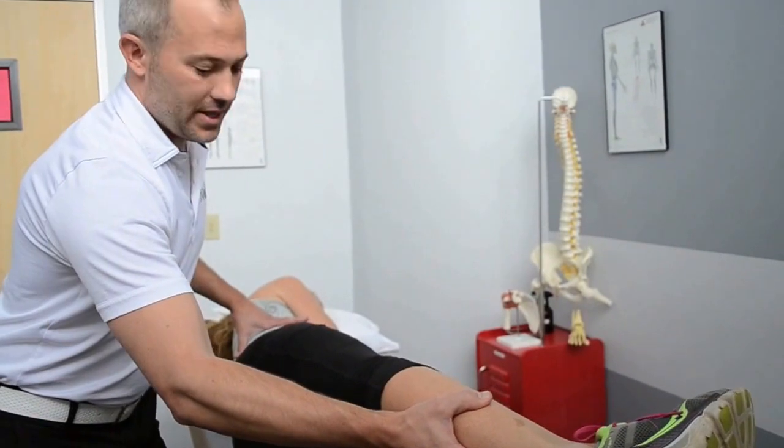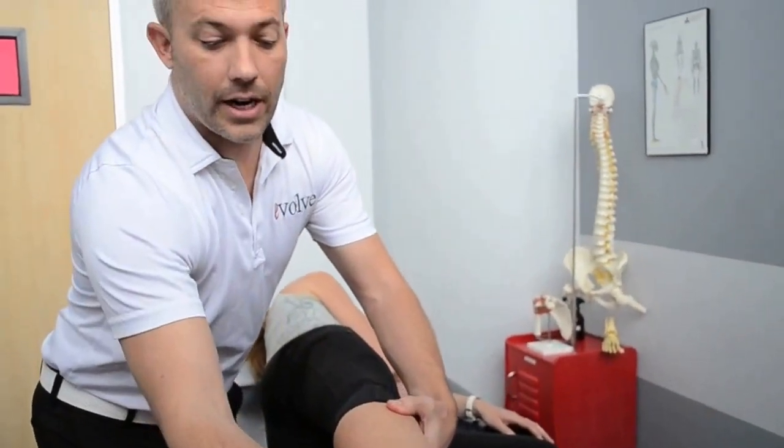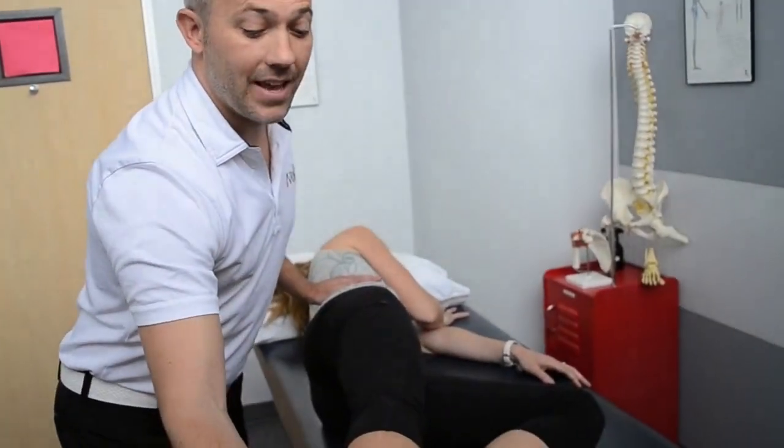So one way to avoid that is if you can, set yourself up with a wall right here and you're sliding that heel on the wall as you do that exercise. That's going to prevent that foot from coming forward. So here's what we're going to do. I'm going to send you home with all these exercises. You're going to do them every single day. Come back in next week, we'll see how you're doing, and if everything is going well, what we're going to do is advance those exercises, okay?